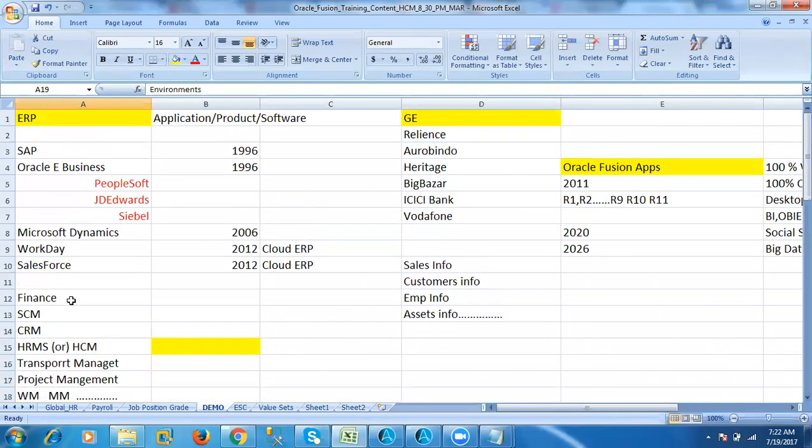But everyone will talk about finance, supply chain management, CRM and HRMS, because this is a huge market. Every client requires finance. So what is the financial module? Whenever any client is doing business, obviously there will be commercial payments and receivings. So whatever amounts I'm going to pay to the suppliers and whatever amounts I'm getting from the customers, I have to maintain that track, right?